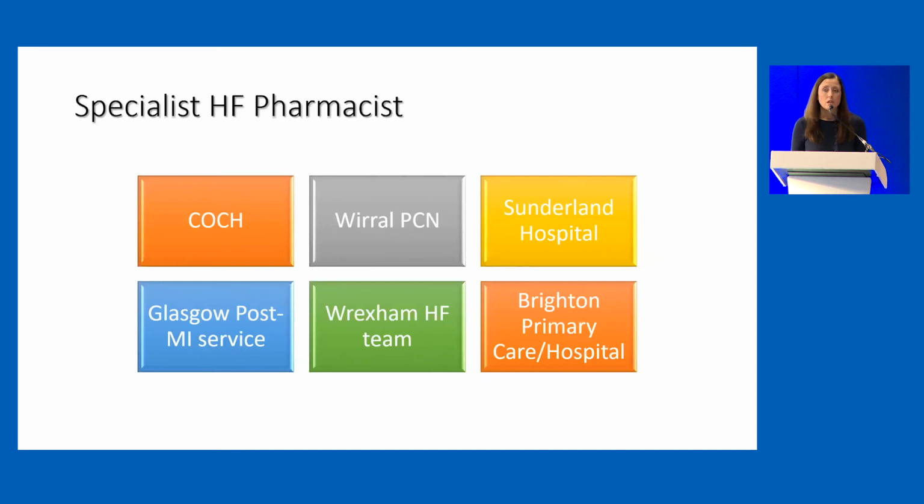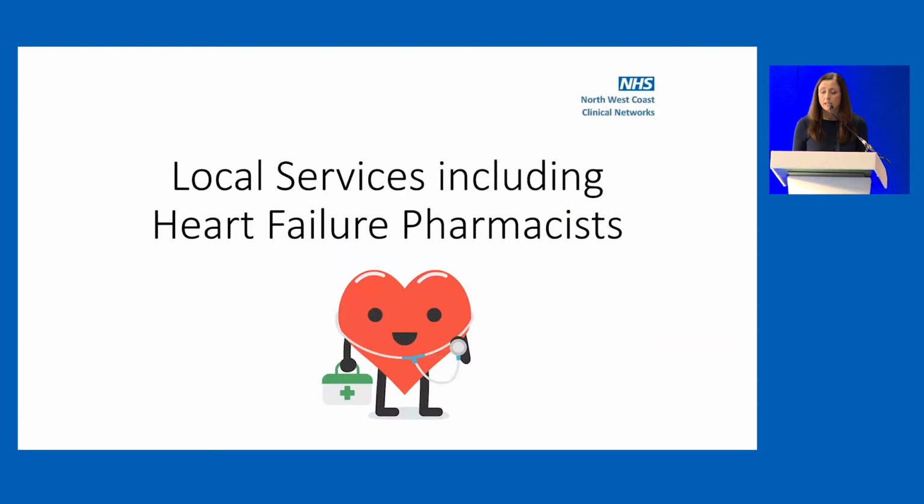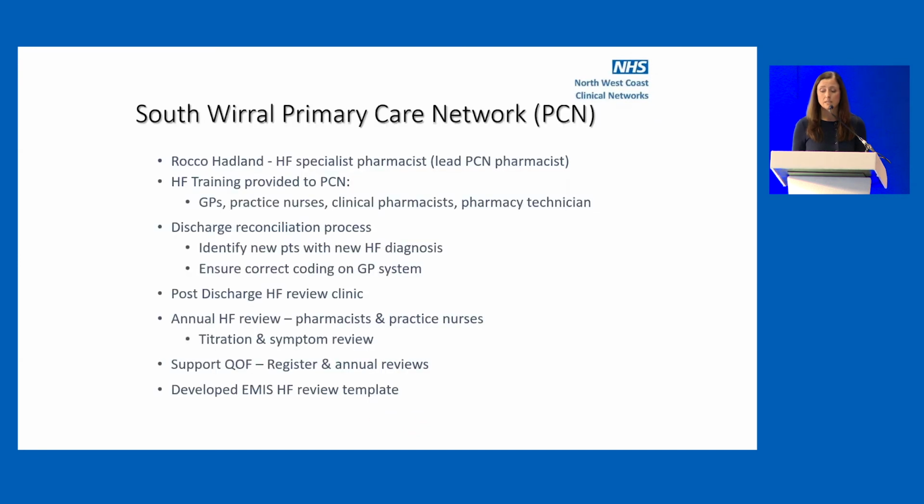And as I've alluded, there are other specialist heart failure pharmacists across the country, both in Scotland, Wales, Ireland. We've got a really good network now, and numbers are growing. But locally, we are quite fortunate. We have some local services that include a heart failure specialist pharmacist, and I'll talk to you a little bit about Rocco's team up in South Wirral. So Rocco was a specialist heart failure pharmacist over at Wrexham Heart Failure Community Team, and then moved to the Wirral and is now lead PCN pharmacist at South Wirral.